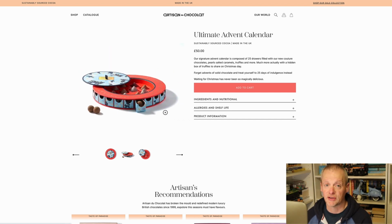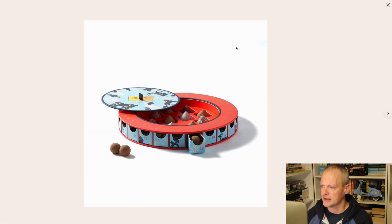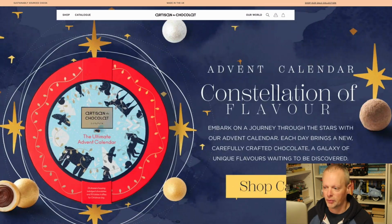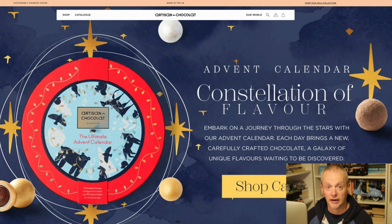I think it would help tremendously if they just filmed a short video of this product just to help people understand how it worked. But the thing I was frustrated with was when you open up the zoom, this cross to close the zoom doesn't actually work, which is very annoying. And then you click the back button and it takes you to the home page. And I don't want to be on the home page. I want to be on the advent calendar page. I was trying to buy that. So that needs sorting out.